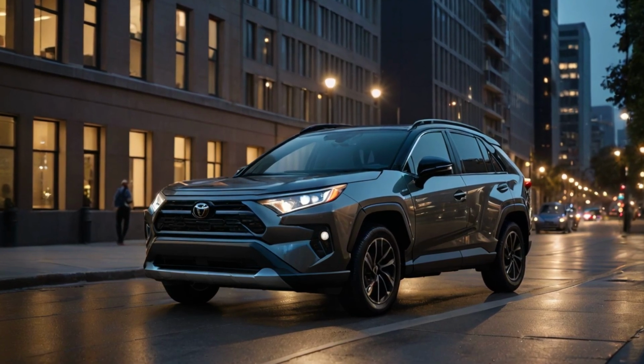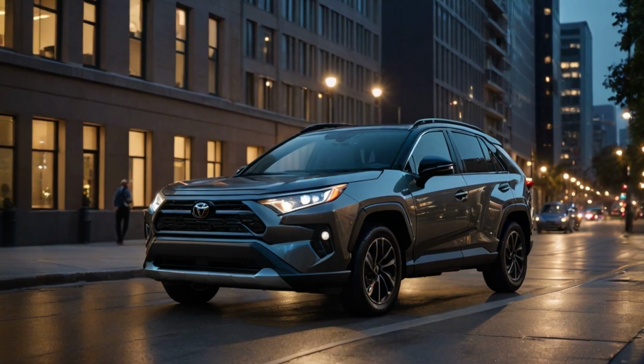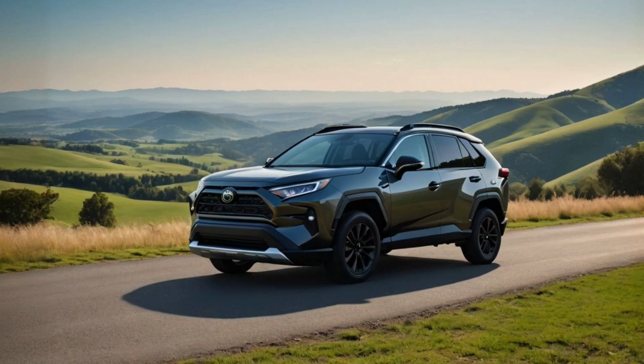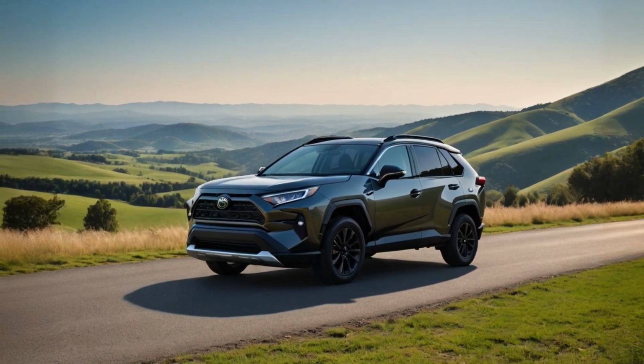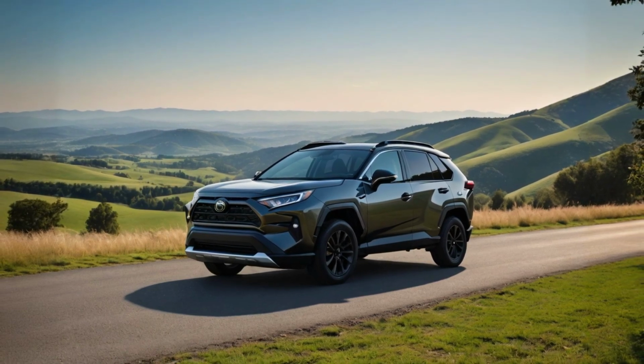In summary, the 2025 Toyota RAV4 is a versatile high-performance compact SUV designed to meet the demands of modern drivers, blending comfort, safety, and advanced technologies seamlessly into one package.